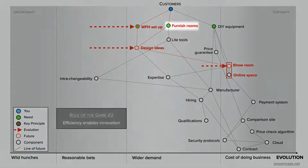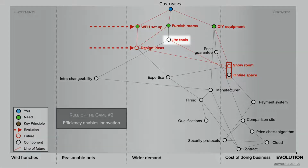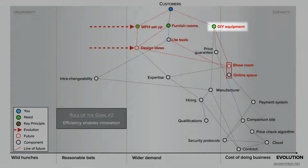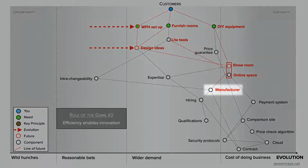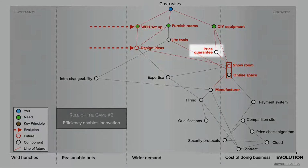And as customers have other needs too, these could be met by expanding the platform to provide, for example, design ideas for furnishing rooms. Those customers are also looking for light tools to buy, so our retailer can start advertising those on their platform, as well as other DIY equipment customers are looking for. Now the platform is starting to get a critical mass of customers, it can reach out to manufacturers and invite them to start showing off their products directly on the platform. And the platform itself, because of all the data it is now accumulating about suppliers, is able to be the price guarantee customers seek.